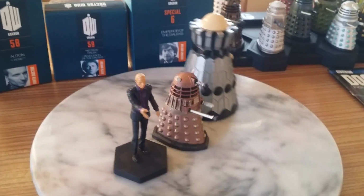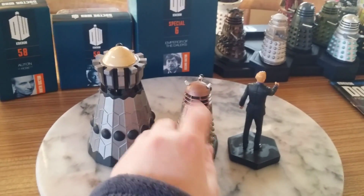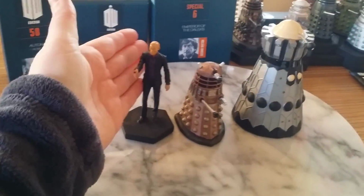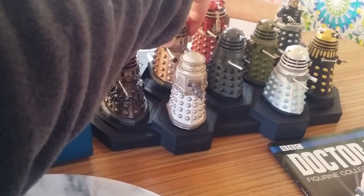So there you are. So, second Doctor, Emperor Dalek. Dalek from the episode Dalek, which was also a 9th Doctor story, and the Auton. So there's some scale for you. Let's just put that to the side, and let's put that Dalek at the back there. There we go. Here's the Auton.